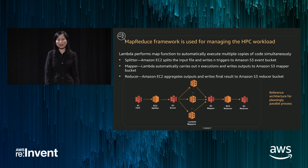This is a reference architecture for the simple parallel process using Lambda service. MapReduce framework is used for managing the high-performance computing workload. Serverless computing is event-driven computing. The central idea here is to leverage Lambda capability to perform the map function and automatically execute n copies of code simultaneously based on input events. S3 is used to store the input events and output data.